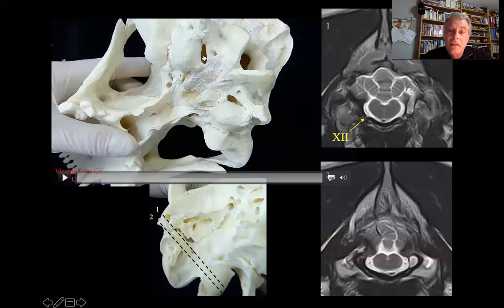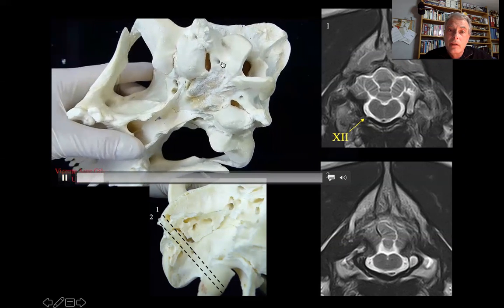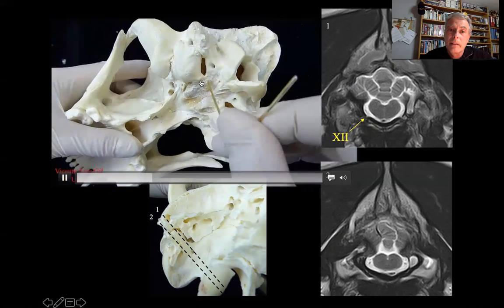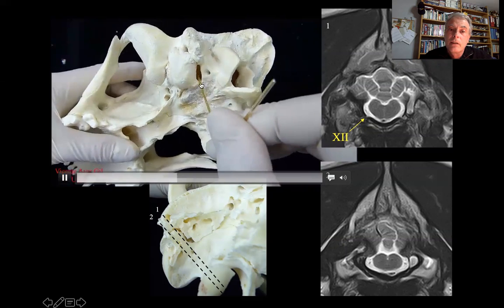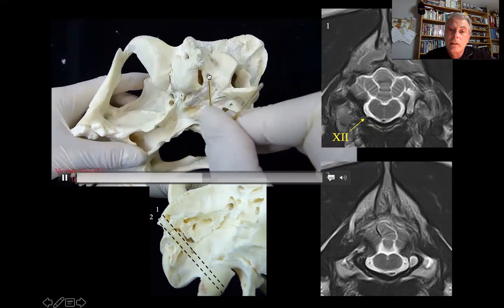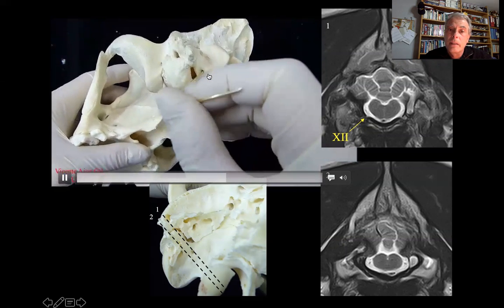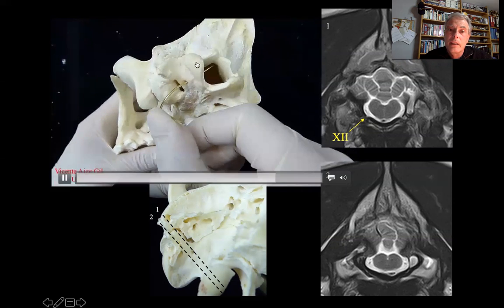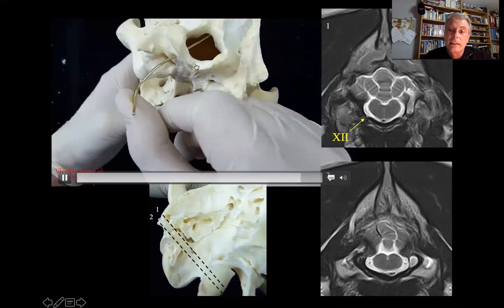So first, this nerve is going to leave through the hypoglossal canal. Here I show you the hypoglossal canal. Here I show you first the tympano-occipital fissure, and then caudal to it we have the hypoglossal canal in the occipital bone. And you can see the piece of string inside the cranial cavity.